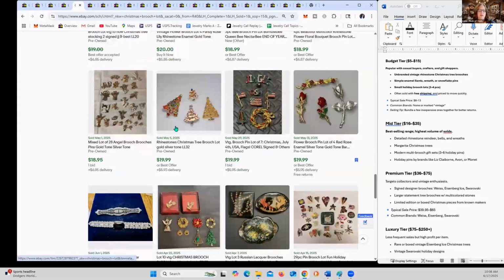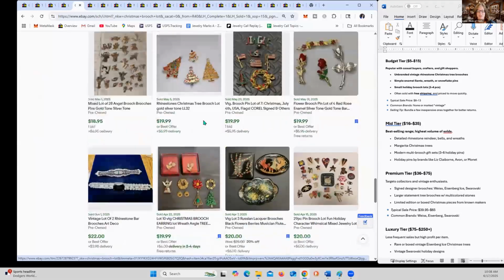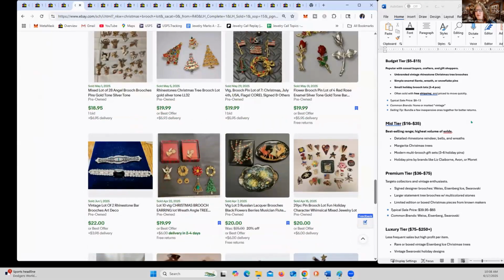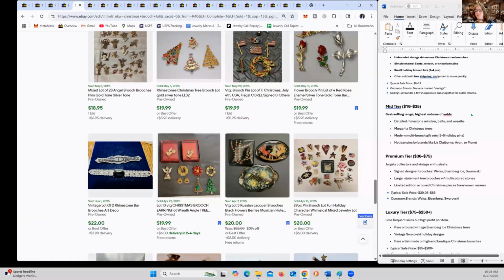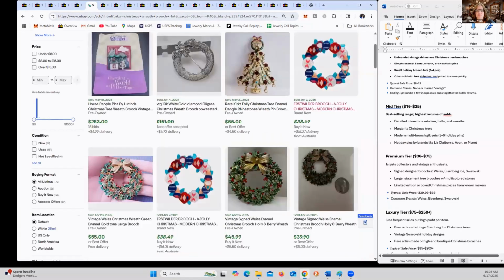But you're better off doing a lot of some of the cheaper ones to bring your values up when you're talking about those small priced ones. Here's another nice one with some boxed ones. It sold for $20. So you can see they're worth $5 a piece. Then we have, let's see, what is this? This is the Christmas tree. This is the mid tier.